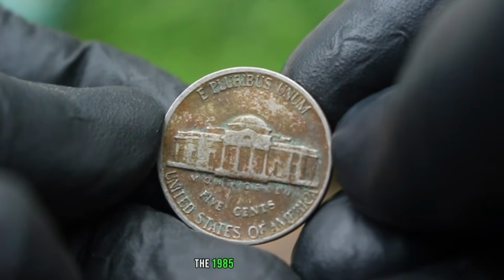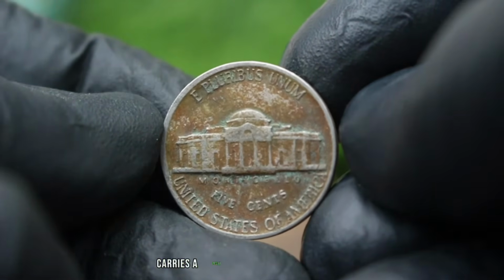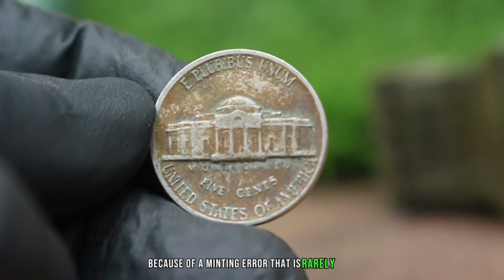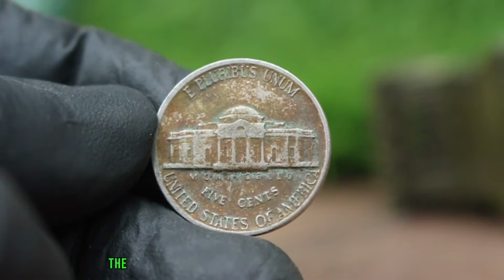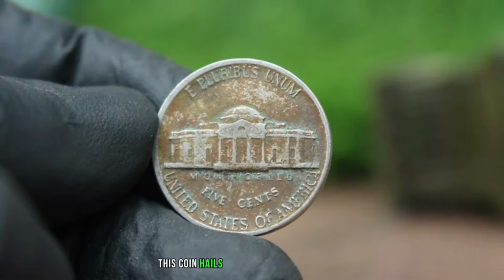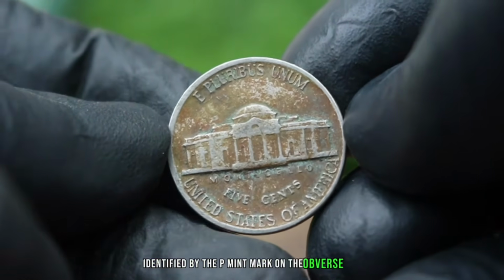The 1985 Jefferson nickel, though a relatively recent coin, carries a special status among collectors because of a minting error that is rarely seen and highly sought after. The damage date combined with a prominent P mint mark error. This coin hails from the Philadelphia Mint, identified by the P mint mark on the obverse side.